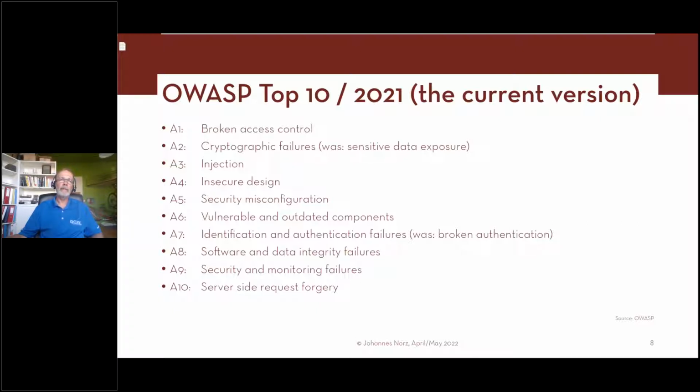#4 is insecure design. That's strange because our design always should be secure. So this is administrative mistakes, I would say. Same A5 security misconfiguration. And this one is also administrative mistakes, outdated or vulnerable components that shouldn't happen. Authentication failures, which was previously called broken authentication. Software with buggy software. Security and monitoring failures.